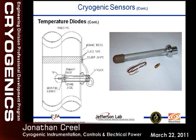And the first thing we do is, if you think of this diode sitting there inside of this cryogenic pipe, there are a couple of things going on. One is it's sensing the temperature of the fluid. The second thing it senses, though, is where these wires turn around and go outside the box. Those wires are a conductive path that can bring heat into the cryogenic cold box where this is mounted.